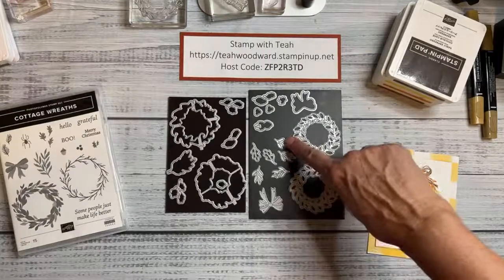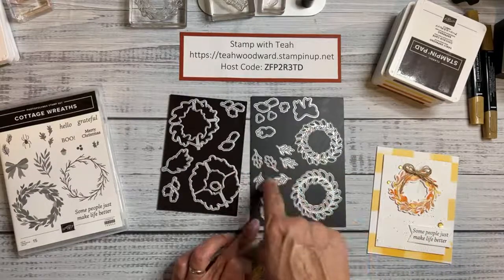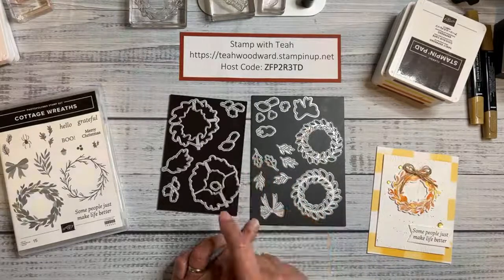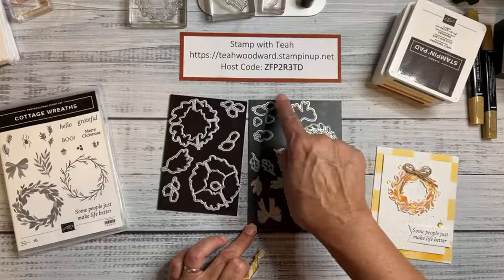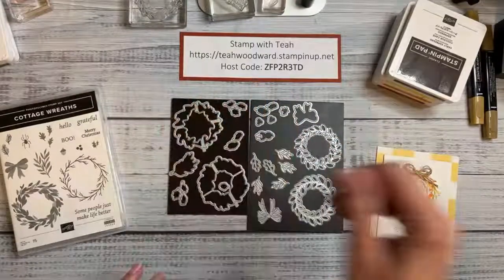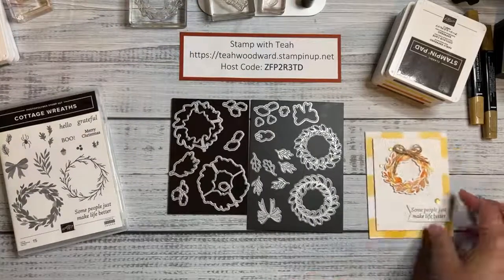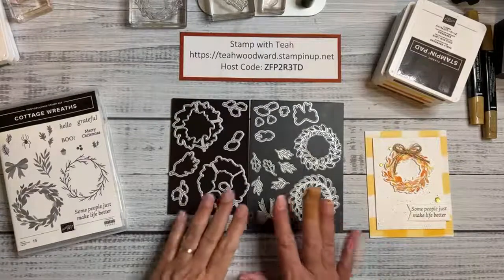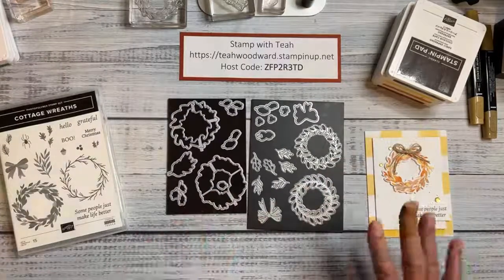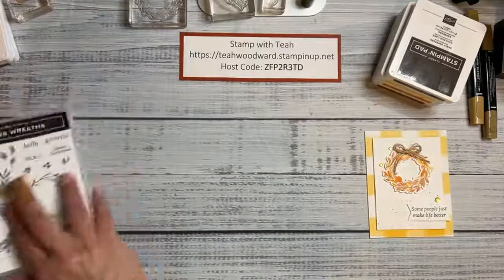We have some detail dies here with leaves and a bow and these wreaths. Then we have all of the rest of these two leaves. Oh, excuse me, these are a detail die as well. Then we have bows and holly and all different kinds of stuff here that cuts out stamped images. You are going to see me cutting out stamped images today. But I have a sample using these to show you as well. I'm just not demoing it today. All right.